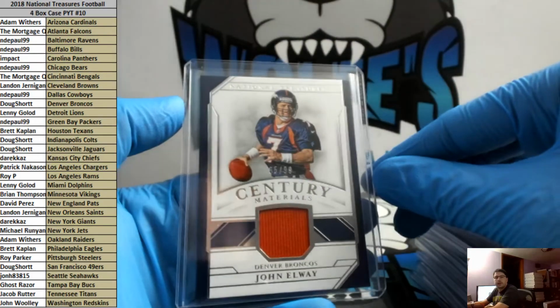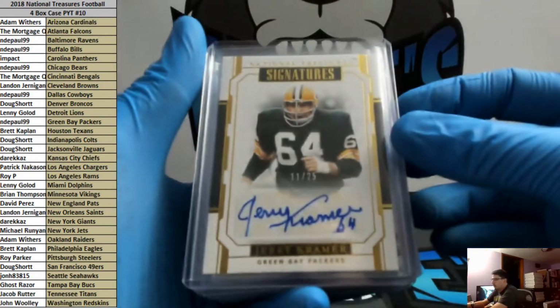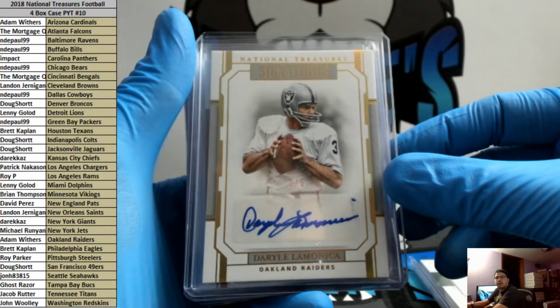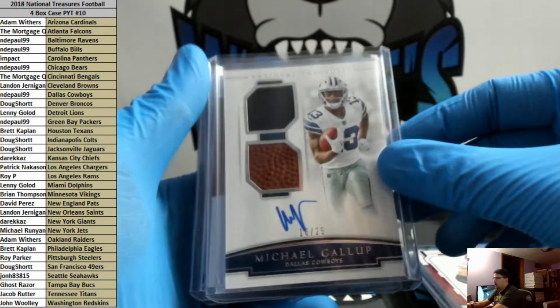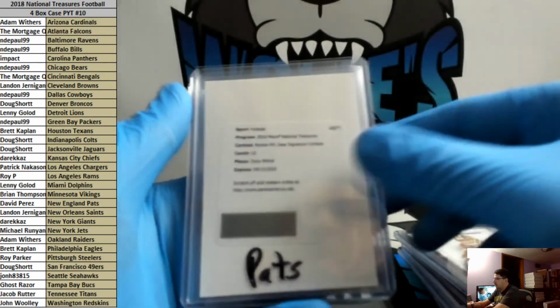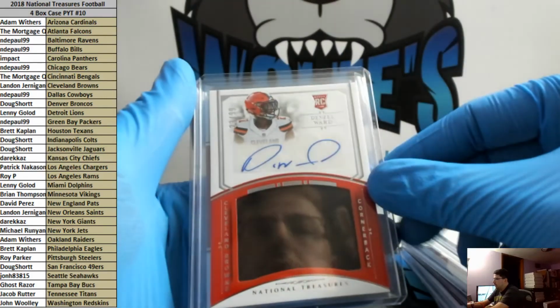Marlon Mack to 49. Freeman to 99. John Elway, Century Materials jersey to 99 for the Broncos. Jerry Kramer to 25, Green Bay. Jamon Moore, RPA to 99. LaMonica, 5 out of 5 for the Raiders. McGlinchey to 69, to the jersey number, rookie auto for San Fran. Gallup to 25, double relic auto for the Cowboys. Nick Chubb to 99. Trey Quinn to 25, Redskins. Sony Michel, rookie NFL year signatures combos for the Patriots, redemption. Denzel Ward to 99. Watts to 75 for the Chiefs.